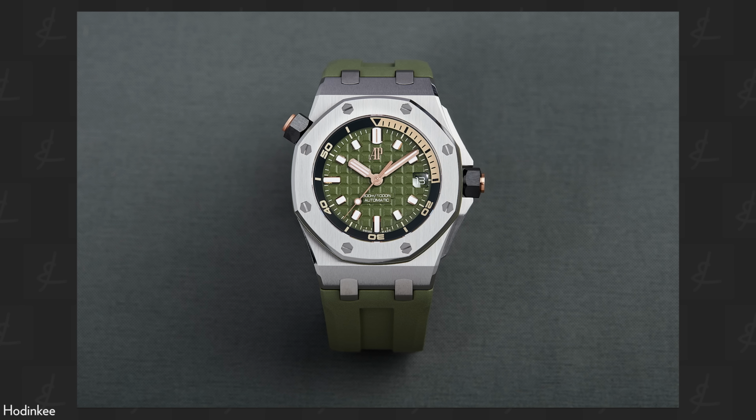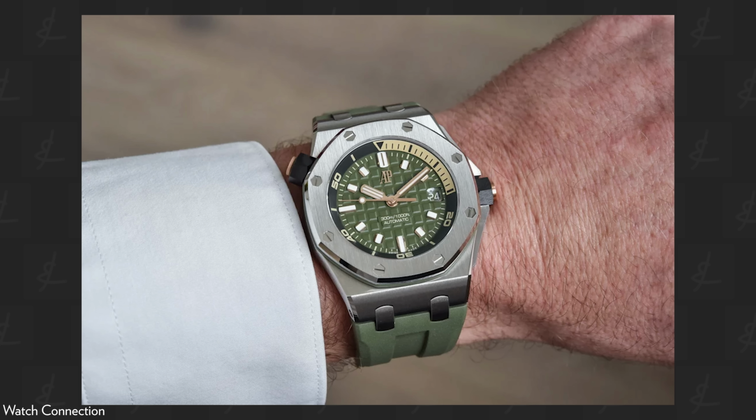This watch to me is flawless. The next watch I want to talk about is a little bit smaller than the Resence, but not so different in price. This is the Royal Oak Offshore Diver in green. Stainless steel case, 42 millimeters in diameter, 14.2 millimeters in thickness, 300 meters water resistance.